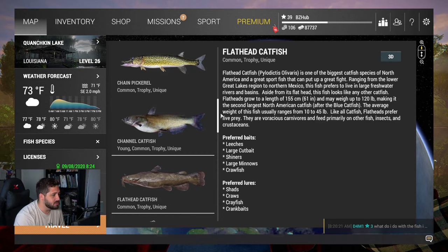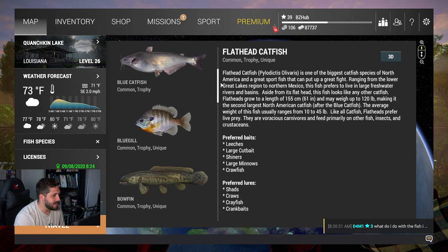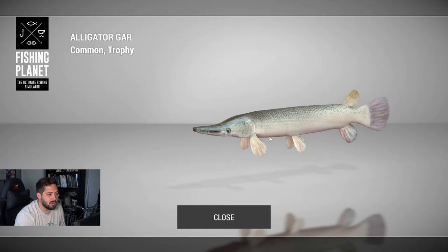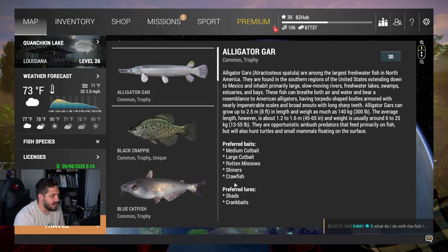A 120-pound flathead would be my PB, largest fish ever, since my tarpon on blue crab only went to 119, so that would be pretty sweet. But yeah, looking through here, there are some other cool fish. Blue catfish only up to trophy here, but of course the alligator gar, which would be pretty exciting, also only goes to trophy. But I can only imagine, even with the trophy, that's gonna be a pretty giant gar. So I'm pretty excited about that.